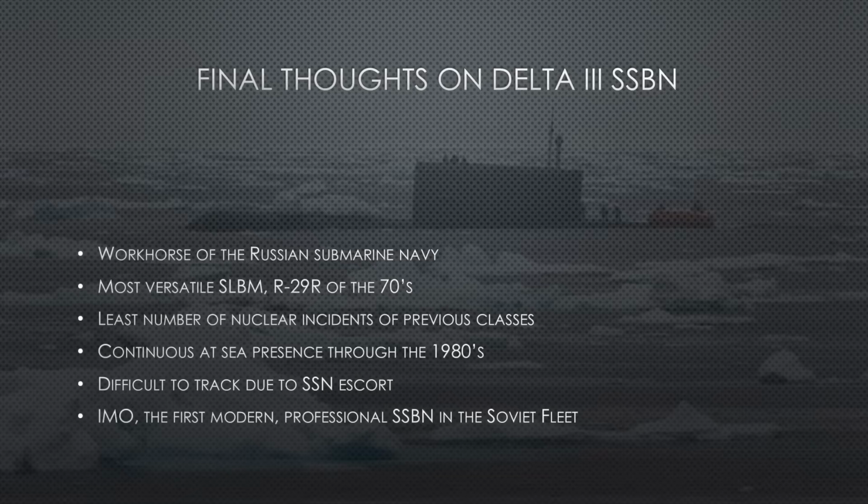What the Trident program was for the United States compared to the Polaris program is what the Delta III is compared to simply the Delta II and everything before it. This is the beginning of a very capable nuclear deterrent.